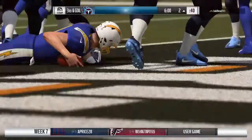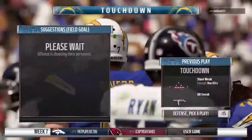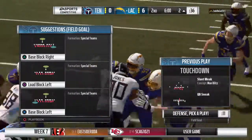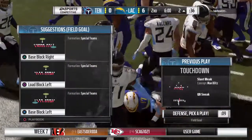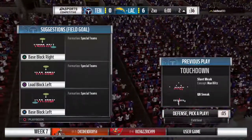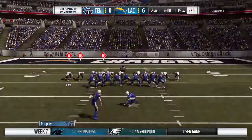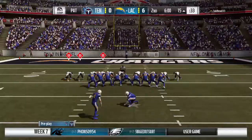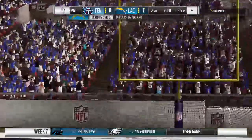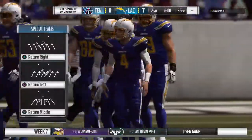Rivers going to try and sneak it. And he's into the end zone. Touchdown, Chargers. Phillip Rivers with touchdown number 8 on the year. And the Chargers are able to strike for 6. No going for 2. They'll kick the point after. Extra point was hooking, but he does make it through. And it's now a 7-0 game.